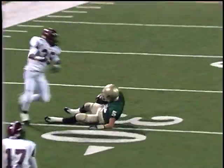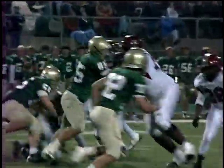And Aldag throws on play action. Got it. But they got the call.